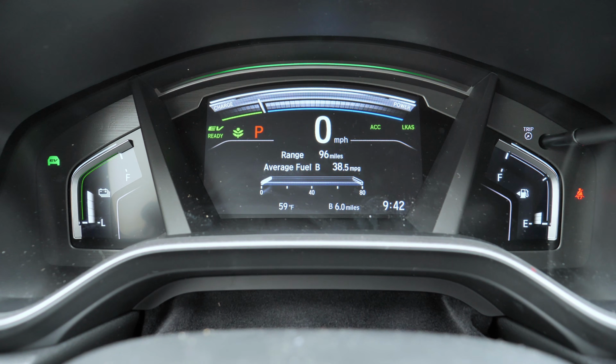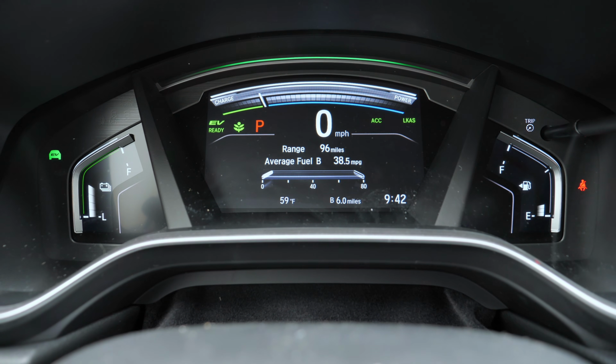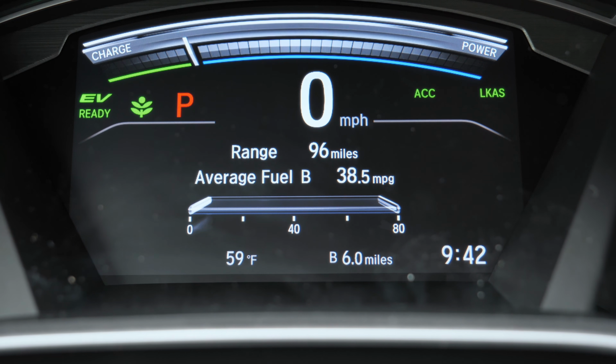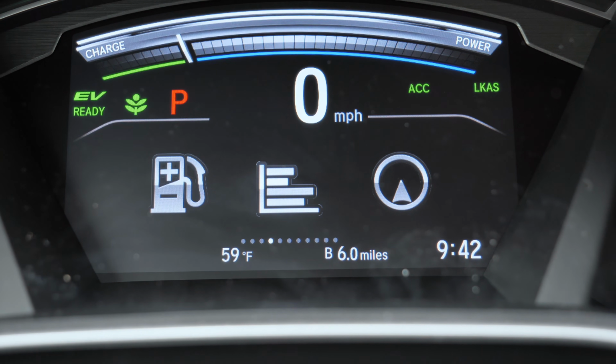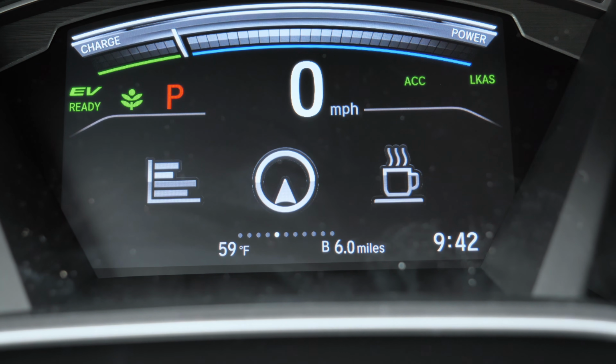Now looking at the gauges here, on the left you can see the battery gauge, at the right you see the fuel gauge, and then an information display in the middle. Now this display, you can scroll through several pieces of information using the steering wheel. I wish it was a little bit simpler, a little bit more intuitive, but there's a lot that you can see. It can help you be more efficient, navigation.